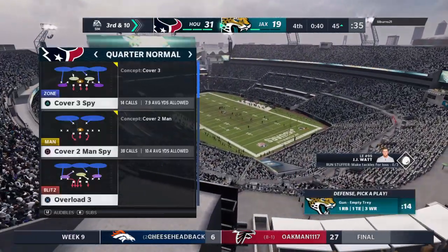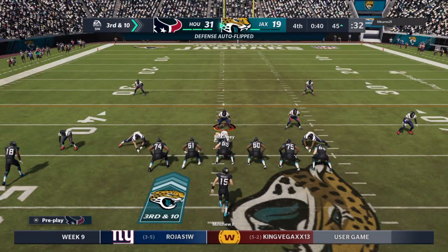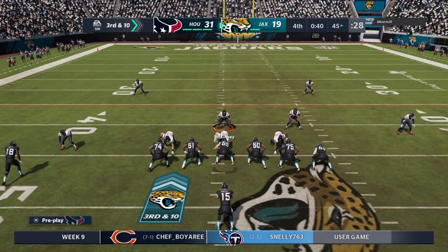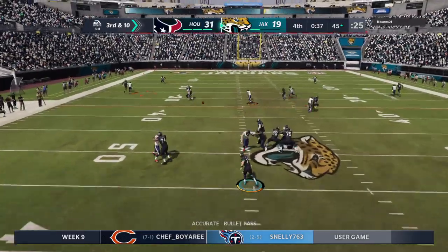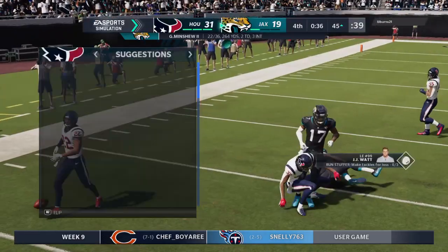This defense was definitely alert to the possibility of the deep ball, and they were more than ready for it. They've got the lead, 4th quarter. Maybe can expect more passes like that downfield. Again, Minshew looking to throw. And the throw there going to be incomplete.